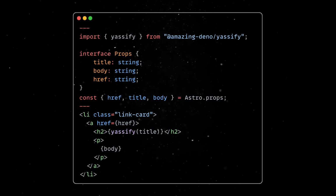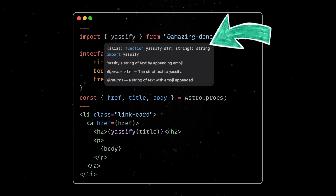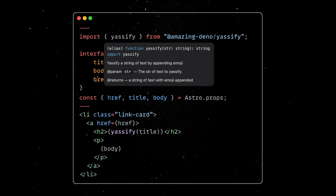Quick side note, if you're using VS Code, you'll notice that inline docs are available in the editor. That's because JSR has automatically transpiled the TypeScript code in your module and included d.ts files, which give your editor hints about how your module works.